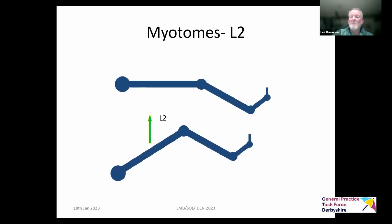Myotomes are more relevant because this is what a patient's going to worry about. People say to me, oh, my toe's a bit numb, doc. I metaphorically shrug and reassure them, but I'm not interested in numbness. I'm never going to offer somebody surgery for numbness alone because the risks far outweigh the benefits. So I'm going to reassure them. Weakness, however, is disabling and I would be interested. So you want to test their motor power.